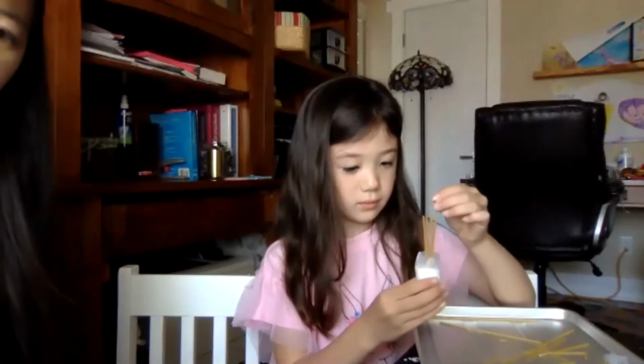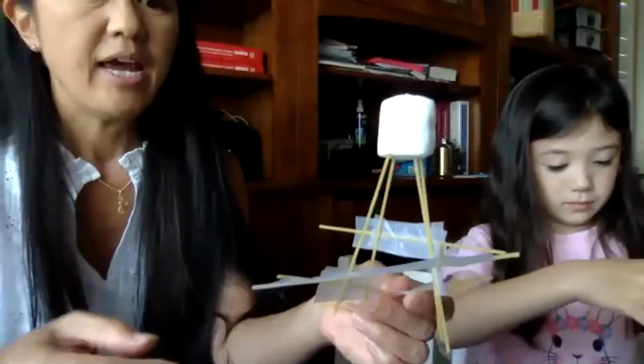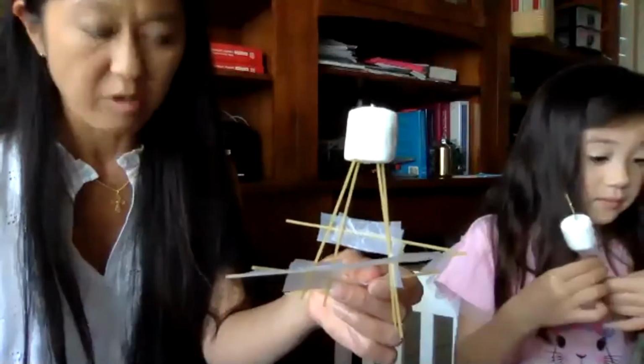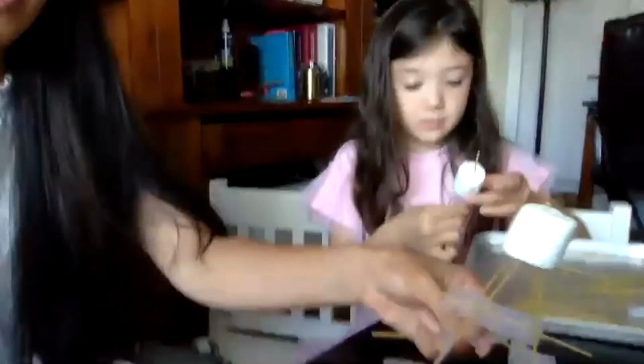I'm working side by side with her and also playing around with this task. So I'm going to show you what I've done here. I've taken my spaghetti noodles and stretched tape across them so that the tape holds the spaghetti noodles together. Now I might have broken the rules a little bit, John. I think I used too much tape, but hopefully we'll be okay and I'll be able to get it to stand. So I'm going to put it on the table.